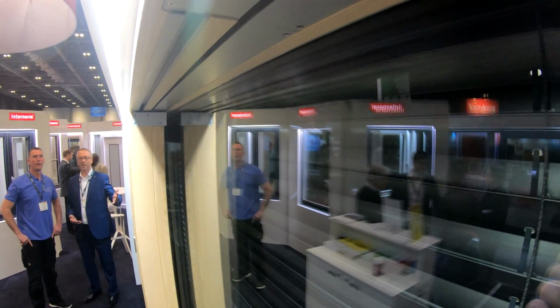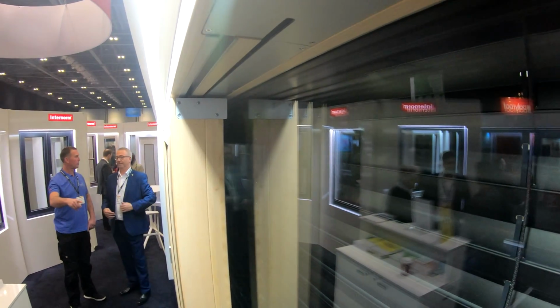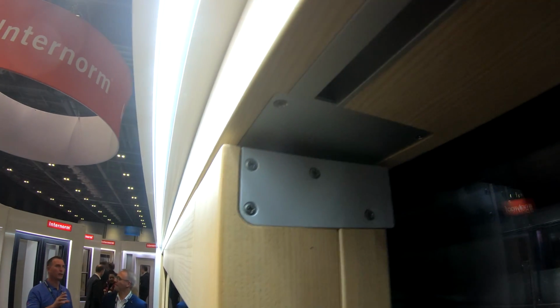So the key thing for us is performance. Then that drives quality and design. And then how big do you want it? We can go up to 400 kilograms in weight. This is about 200, 220 kilograms, so virtually twice the size of that. Up to a maximum of 3.2 meters high. That is amazing.